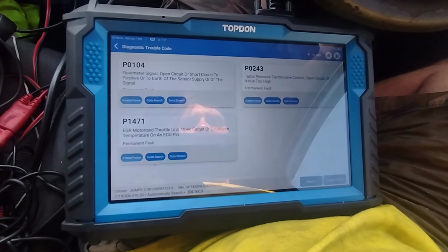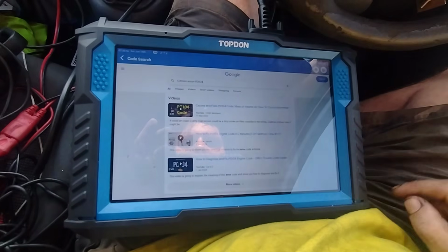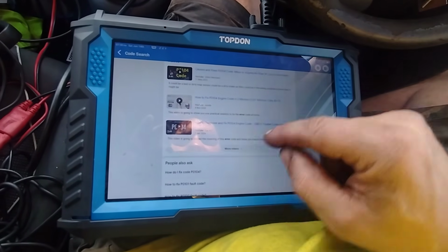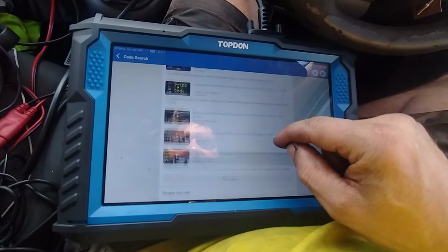So one thing you can do on this is press code search, and if you flick through here, it actually will come up straight away with someone else that's had a similar thing.